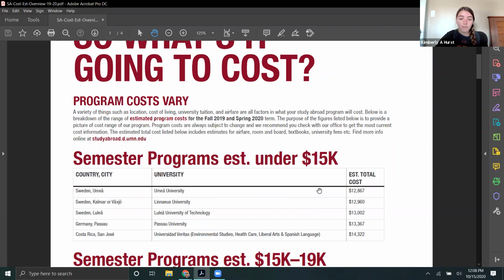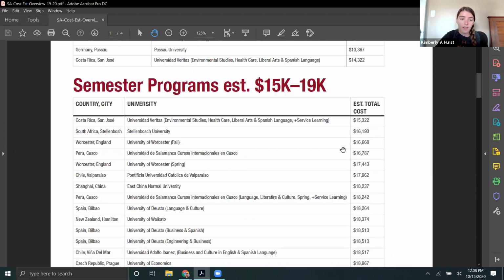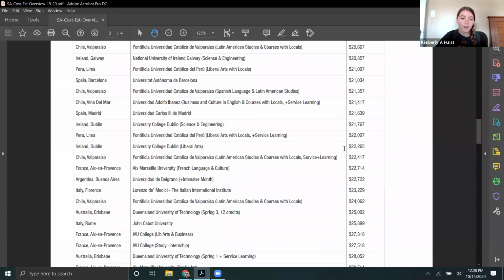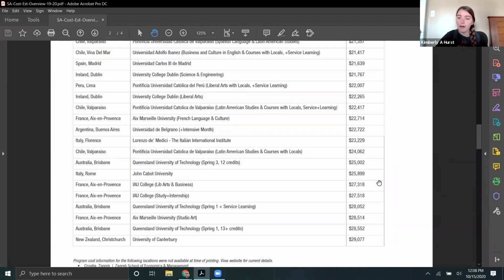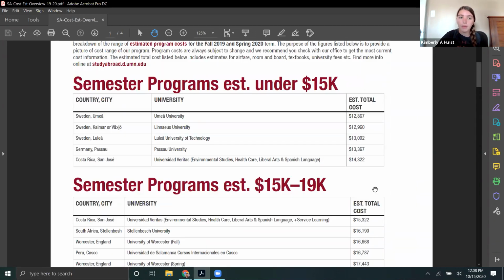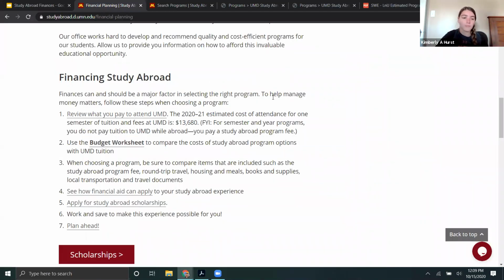So these are more affordable options. You can see Sweden's on there. And then if you scroll down, you'll see some of our higher cost programs. So that Australia, Brisbane one we looked at, Christchurch, those are some of our higher programs. So this is just going to be a really helpful document that we will eventually have on our website, so that you can just really compare financially the programs.